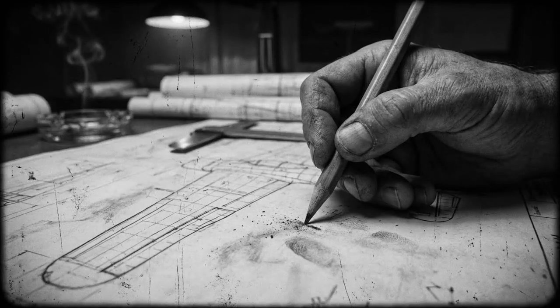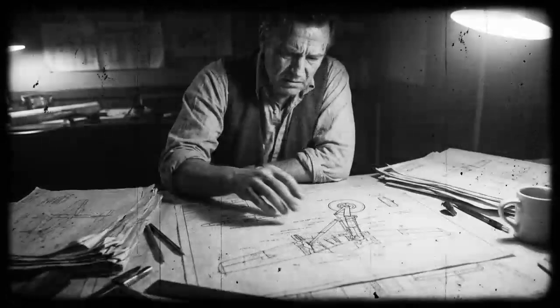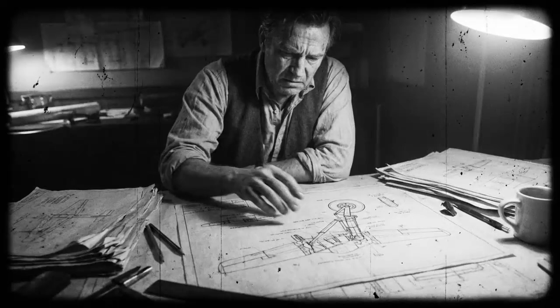It is a radical departure. No more fabric. No more wood, no more wires whistling in the wind. This machine is all metal. It is a monocoque shell, stressed aluminum skin stretched over a skeleton of ribs and stringers. It is sleek, it is aggressive.